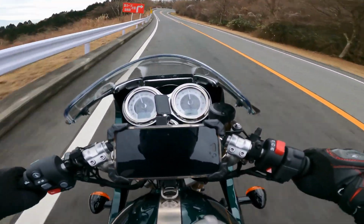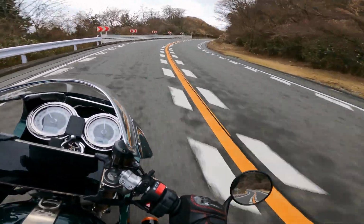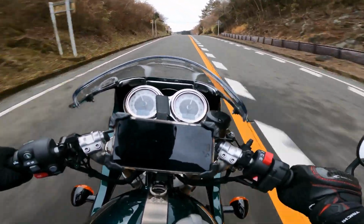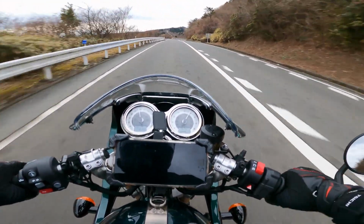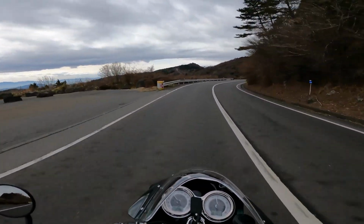Ooh, it's getting cold. The higher we climb, I think we're reaching freezing. Definitely need to watch out for ice. Well, look at that view.